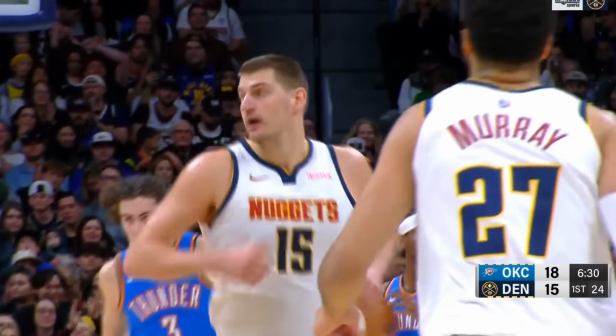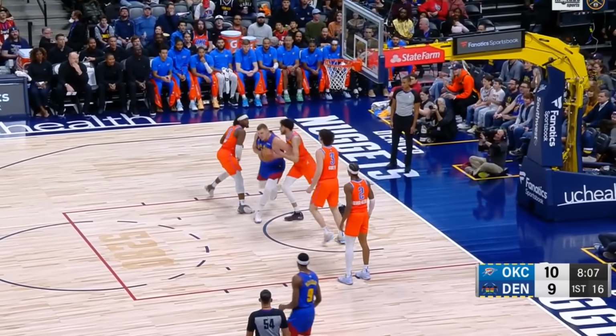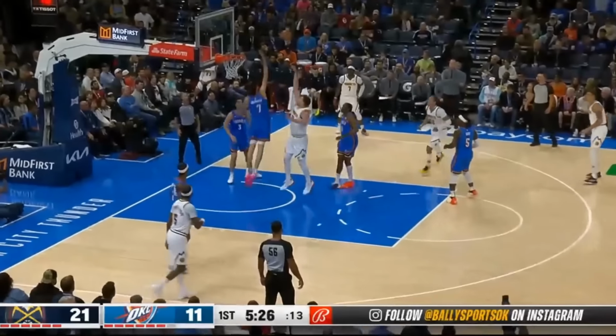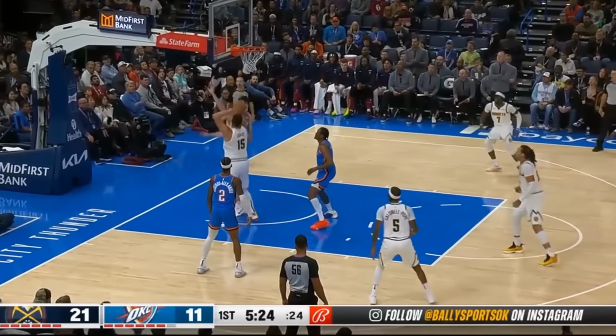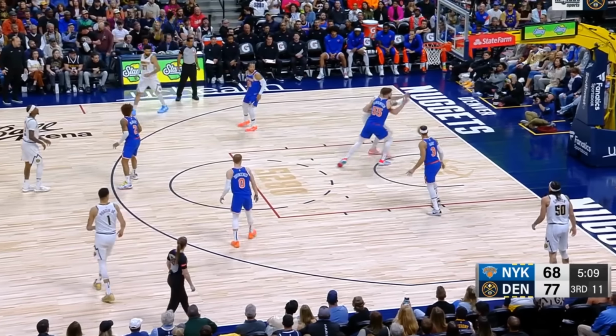The Thunder caught a break in last year's bracket, not having to go through Denver, but had they matched up with Jokic, they just simply wouldn't have the bodies to throw his way. Chet, Jay Will, he's too big and physical for those guys, but Hartenstein now gives them some really nice resistance. But that's just one opponent. What about other contenders like Dallas or Minnesota?